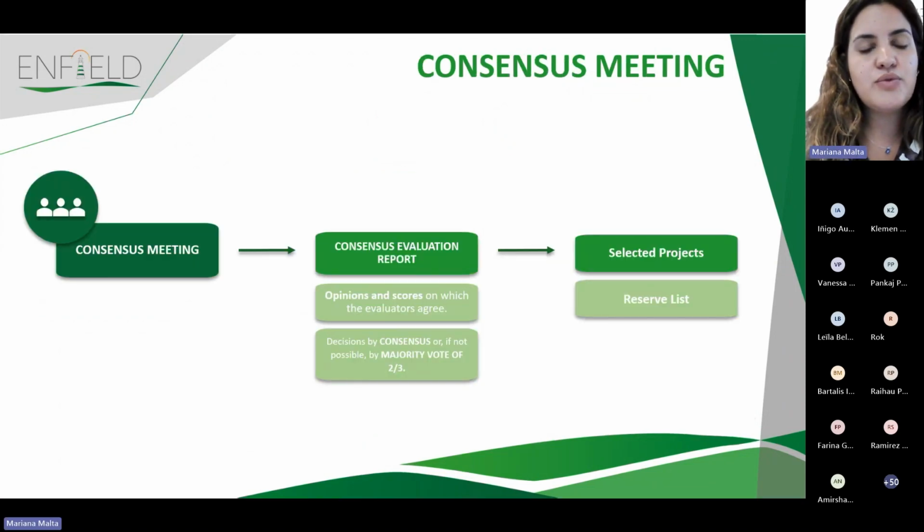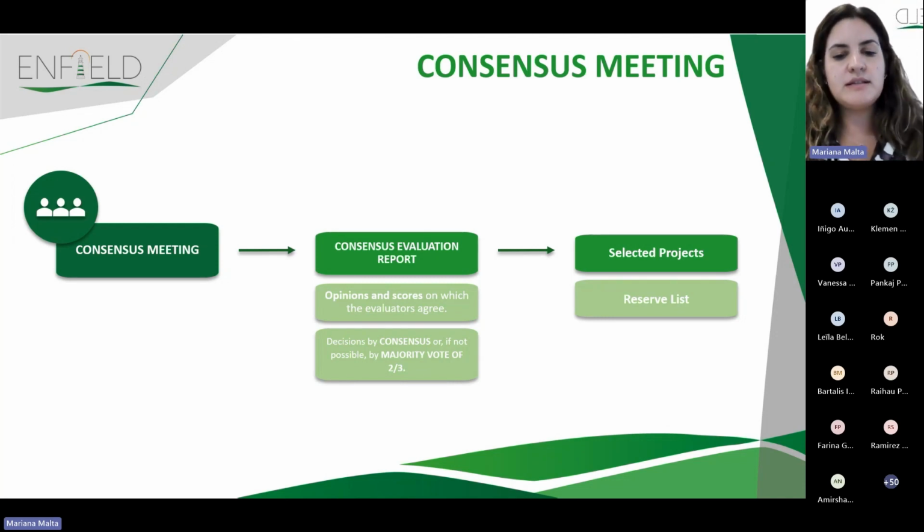So after having this remote evaluation and agreeing on the ranking, we will have a consensus meeting where these 3 independent experts will discuss their opinions and their scores in terms of the evaluation of the proposal, and the decision will be made by consensus or by a majority of 2 out of 3 in terms of selecting or rejecting the project. In this meeting, we will decide the selected projects, the rejected projects, and also the projects that will stay in reserve list in case any of the selected projects cannot continue with this grant.